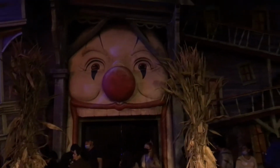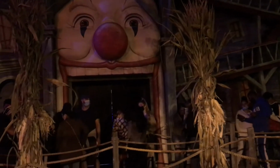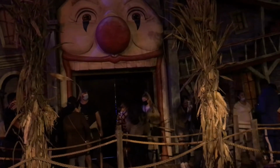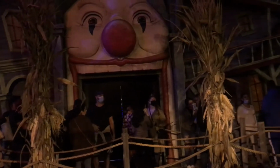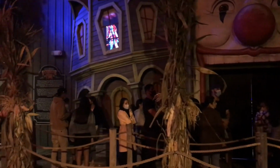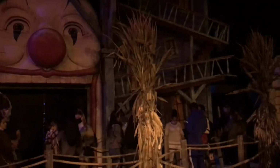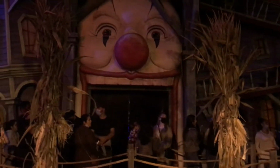This is Uncle Needle's Funhouse of Fear. This one I do have a ticket for, so I will be doing this later tonight. And, you know, it's a clown house, so there's going to be a bunch of clowns, optical illusions, things like that. I think you also get 3D glasses with it. But it looks really intriguing, especially the facade on the outside. So I'll definitely tell you my opinion about this one later.